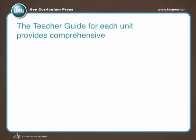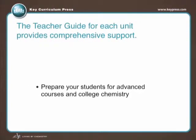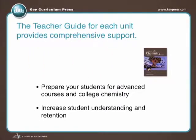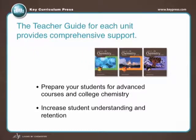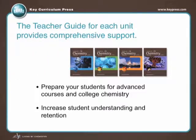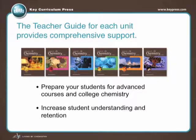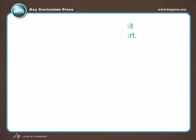The 6 teacher guides provide you with all the support you need to teach hands-on, guided inquiry lessons each day. Background information, step-by-step instructional strategies, and planning and preparation are spelled out, so you have everything you'll need for each day of the year. And you can be assured that you'll reach all learners because Living by Chemistry has differentiated instruction built into every lesson.